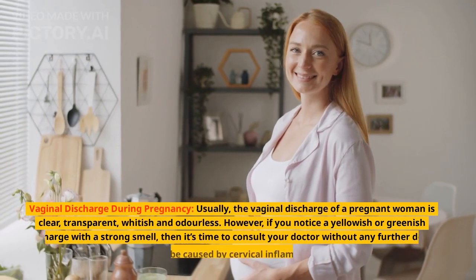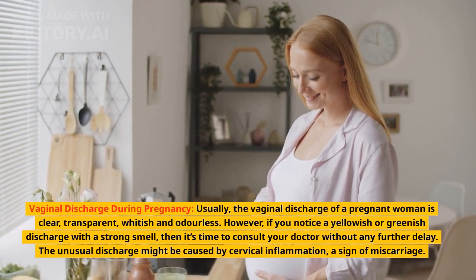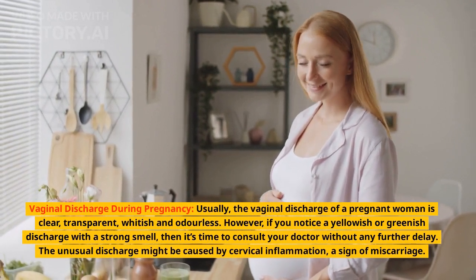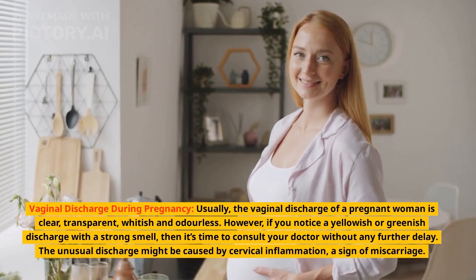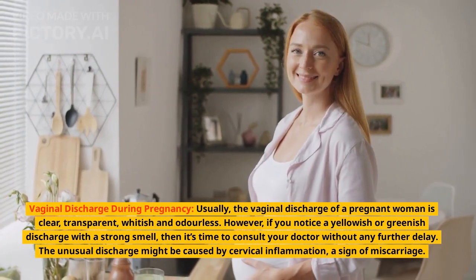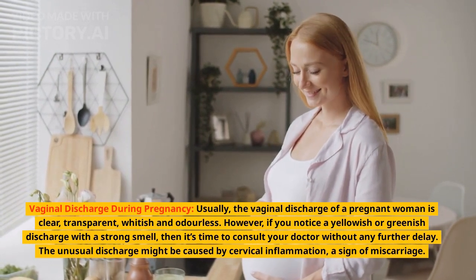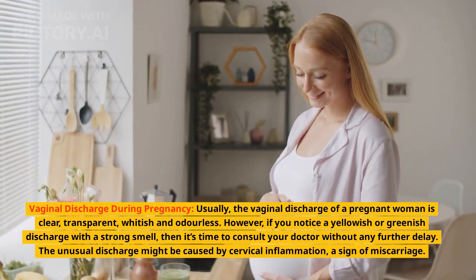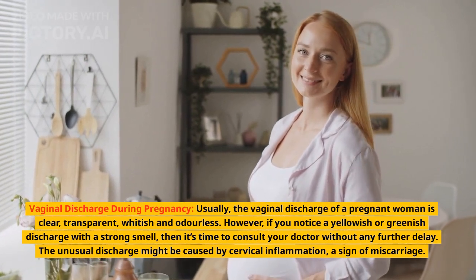Vaginal discharge during pregnancy. Usually, the vaginal discharge of a pregnant woman is clear, transparent, whitish and odorless. However, if you notice a yellowish or greenish discharge with a strong smell, then it's time to consult your doctor without any further delay. The unusual discharge might be caused by cervical inflammation, a sign of miscarriage.